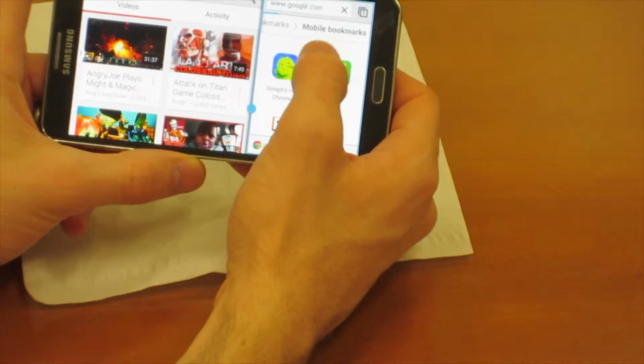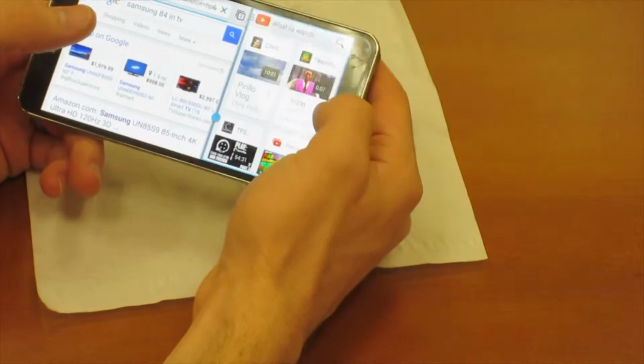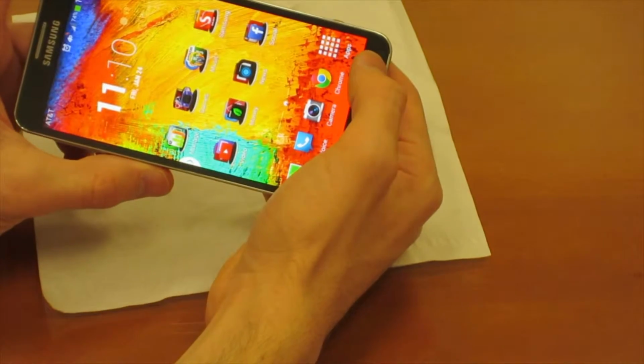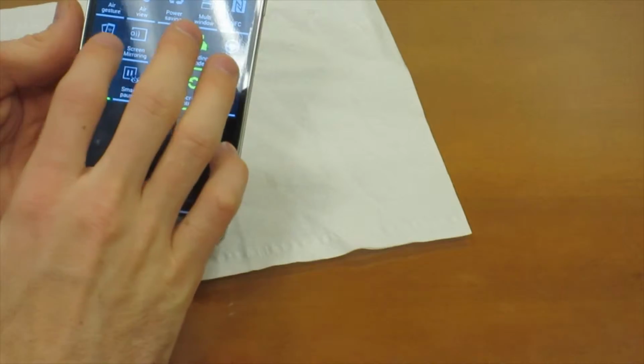You can also drag things from here. So if you have a project that you're doing, you can drag things from here to there. Next feature, and to turn it off, by the way, you hold down the back button and it'll make it disappear.